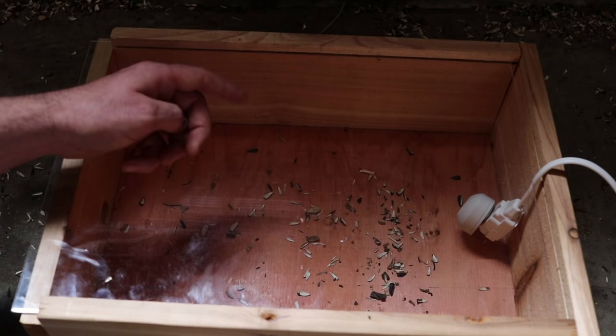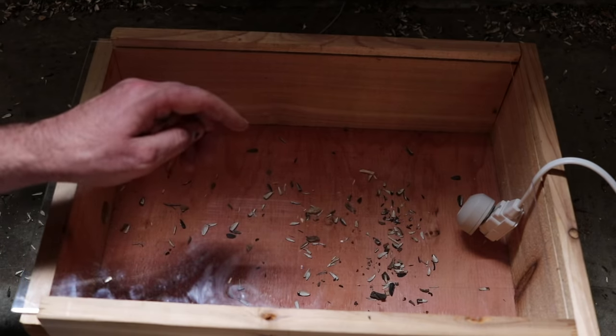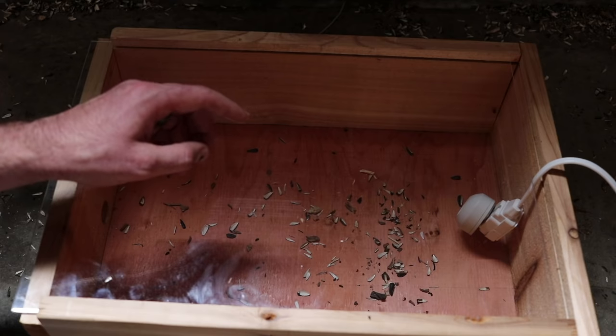Next week we're going to test out peppermint oil with the same setup, see if it works. I'm posting between 4 and 5 rodent trap and deterrent videos a week, so if you want to see how to deal with mice, rats, squirrels, chipmunks, moles, voles, and gophers, stay tuned.